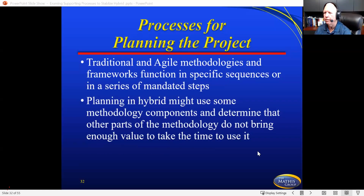The next process to even consider is planning. How are we going to plan this project? Planning the project, traditional is going to have everything. You're supposed to know everything up front, deliver everything at the end. That's kind of the mindset. Agile, we're handing stuff off periodically at the end of each iteration. So what do we want to do for this project? What makes sense for our project here? So planning in hybrid could use either of those methodologies, or it might actually include a combination of those.